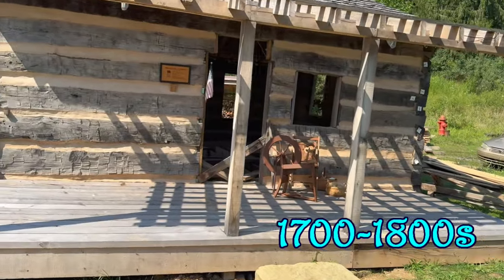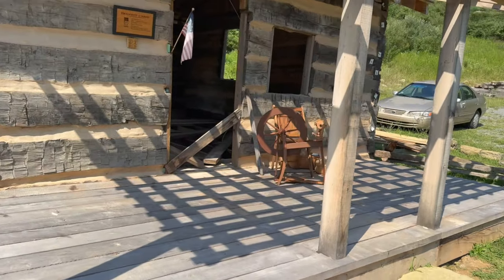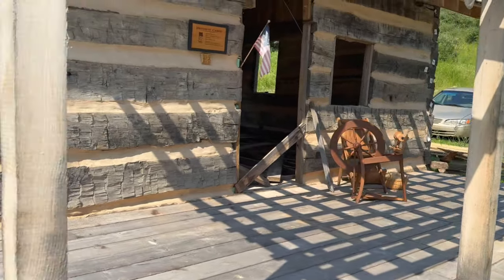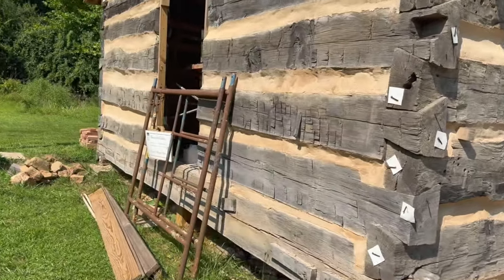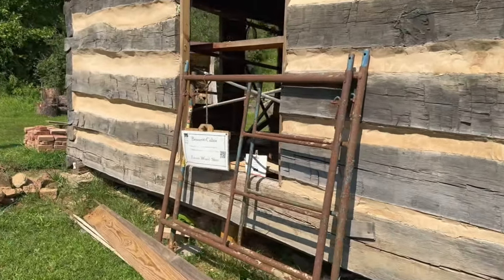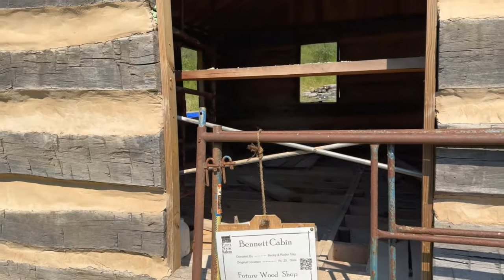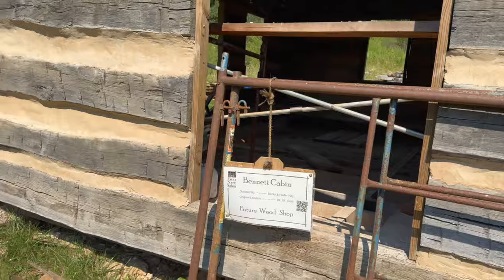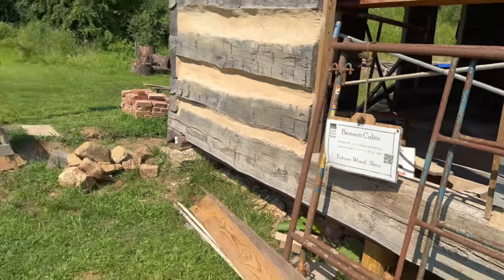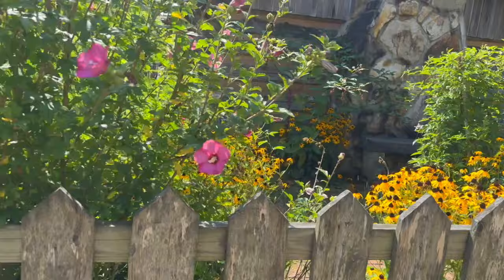And even during the festival, every day they have demonstrations. This is like a spinning wheel. But you can see like they're still working here. This is the Bennett cabin. And they tell you some of the things. This will be the future wood shop. Back there is the restrooms. Nice little garden here.